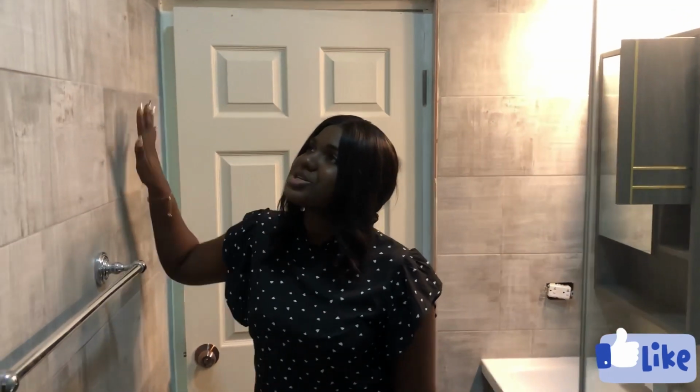Now where my cameraman is standing is the exact same shower setup. And then if you notice as well, the walls in this bathroom are slightly different. So it's not that rough texture like the previous unit. It's a nice grayish, it's a lot smoother. It's a nice grayish texture that I really appreciate. And we also have a towel rack right here as well.